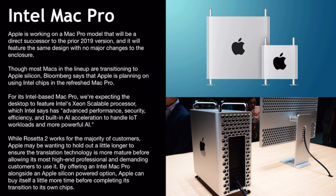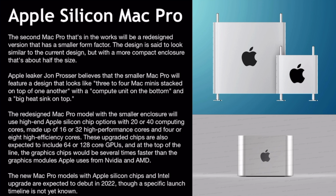Next, the Apple Silicon Mac Pro, which John Prosser made renders of, and it's expected to have a complete redesign, like basically 3 or 4 Mac Minis stacked on top of each other. It's going to be a powerhouse, more powerful than any Mac they've ever made. It's going to have 20 or 40 computing cores, that's pretty high, 16 or 32 high performance, and 4 or 8 high efficiency cores. These updated chips will also include 64 or 128 graphics cores, geez, and that's top of the line.